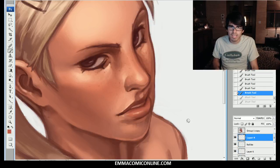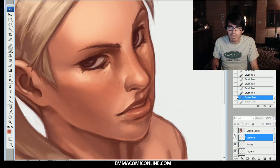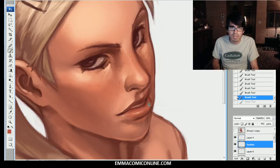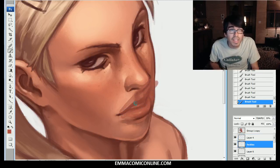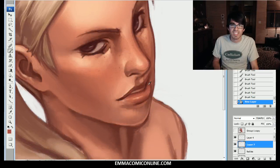Now what the heck is happening here? Okay, this here. What is that? Oh, I'm painting on the freckles layer. My bad. That's why I was like, what's up with that? It's not fully painting, and I will kill it.